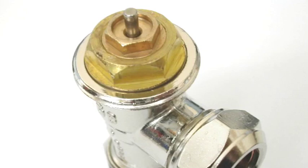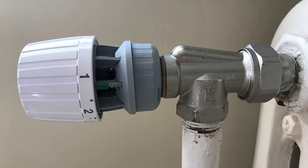We'll be covering topics like the different types of radiators and how they operate, the role of water temperature and flow rate in determining radiator temperature, how external factors like room size and insulation affect radiator temperature, and safety considerations when it comes to radiator temperature. So, if you're curious about the science behind radiators and want to learn more about how they work, then stick around. I'm excited to share my knowledge with you and answer any questions you might have along the way.